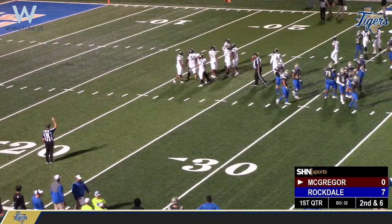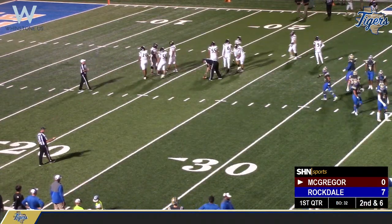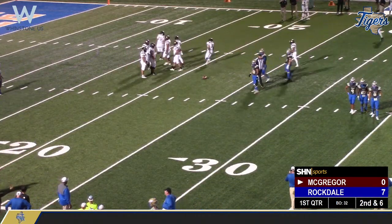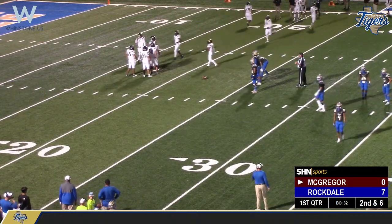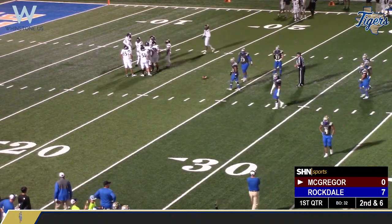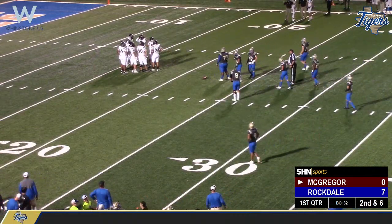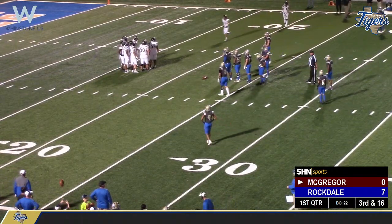We saw that happen on an option pitch, and that time looked like he just kind of bobbled the ball. Might have been knocked out of his hand. It looked like it was knocked out of his hand because he was doing a whole lot of scrambling. It started up the middle and just came to the right and reversed his field, headed back towards the left. But Tigers right there, ball came out, and unfortunately for the Tigers, they could not fall on it, but going to bring up a 3rd down and long.